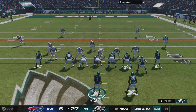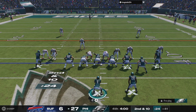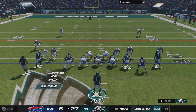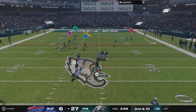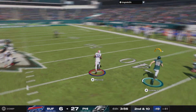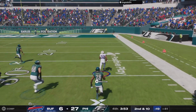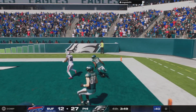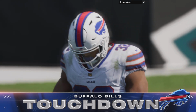Second and 10. Great, set. They'll set up a throw. Oh, he rifles one, and that's going to be intercepted. Past the 20. And he is going to score. It's a pick 6 and a Bills touchdown.